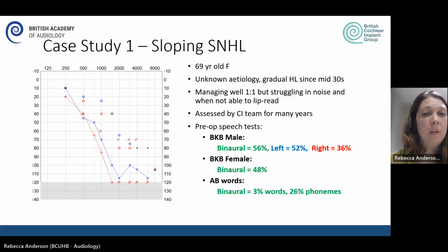So we're going to move on to some case studies. These are mainly adult focused as it is easier to clearly show the outcomes in the adult population. Case study 1 is a 69-year-old female with an unknown etiology, a gradual hearing loss since her mid-30s. She generally managed very well one-to-one, but was struggling in noise, and when unable to lip read, she also really struggled. She was reviewed by our team for many years on our review suitability list, and for many years she was outside of criteria.